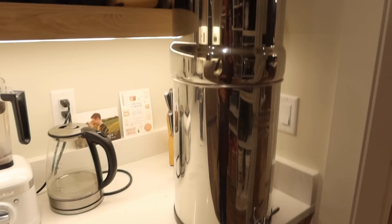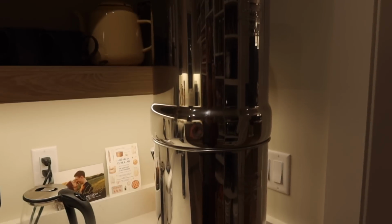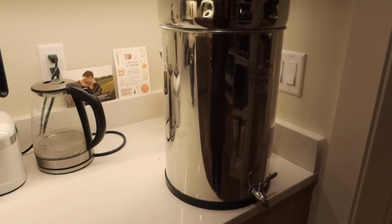We have our Berkey filter on the counter. That won't be here forever. Once we get that reverse osmosis, I guess we won't need to use it all the time. But right now, it is life.